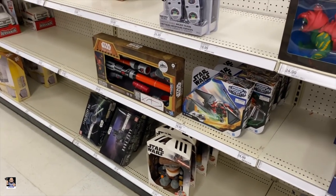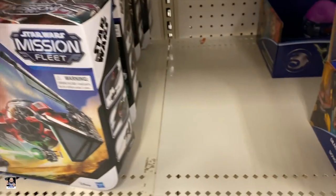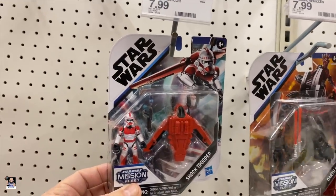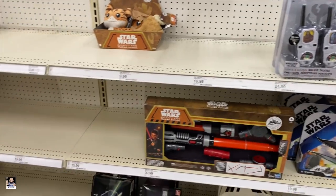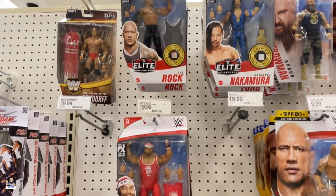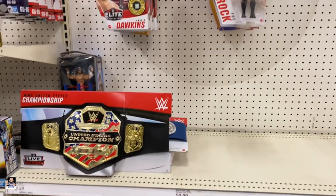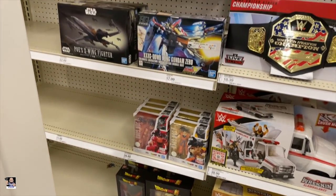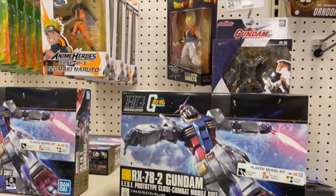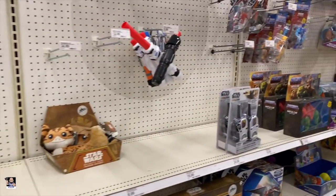We do have some model kits, but that's some Mission Fleet, the Whisper, the Advanced, and we got Darth and Shock Trooper. Wrestling. Got a few things. Got the Rock, Orndorff, Dawkins. There's Becky up there at the top. And Dragon Ball. I think these are new model kits I haven't seen. All right. I think that's going to do it for this section. So let's just keep going.